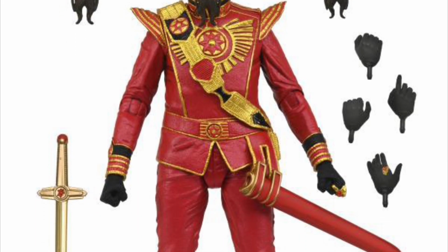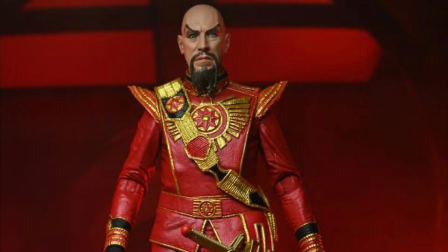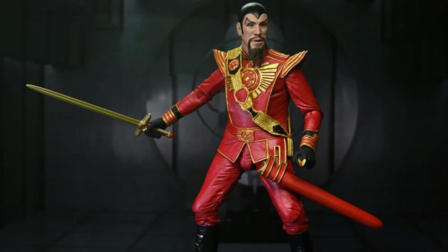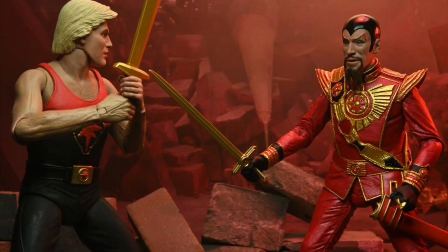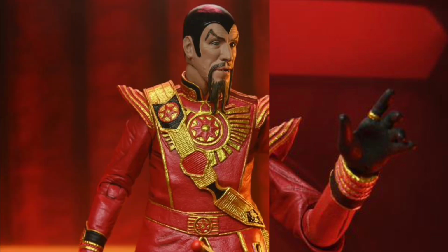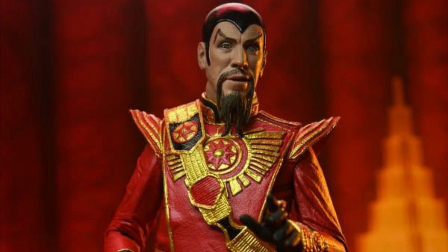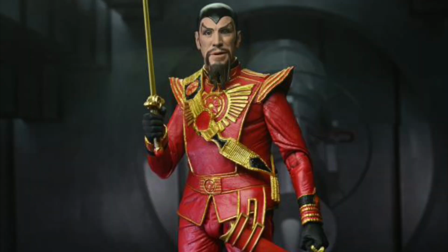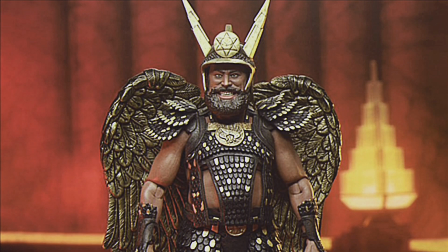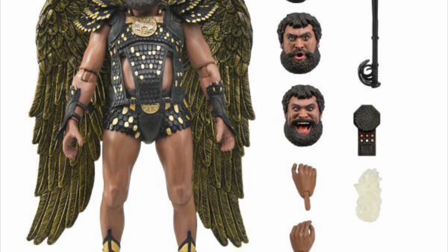I love it these guys come with multiple head sculpts. So much cool posing options for your display. He's got some extra hands, a sword, and a sheath. Then, my favorite one out of all 3 is going to be Voltan, Hawkman Dive. And he's going to have 4 head sculpts. That is super cool. He's also got articulated wings, which is needed because he's a freaking Hawkman flyer guy. He also comes with some extra hands, a mace, a crystal, a remote control.